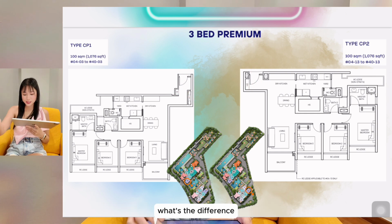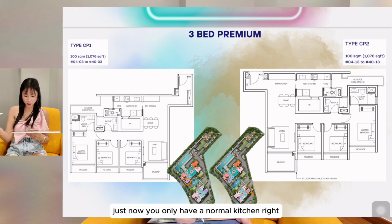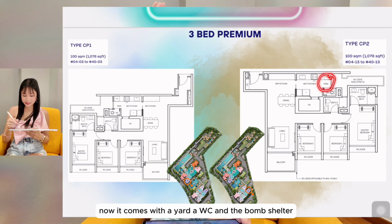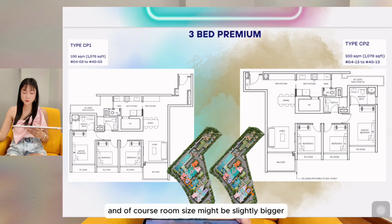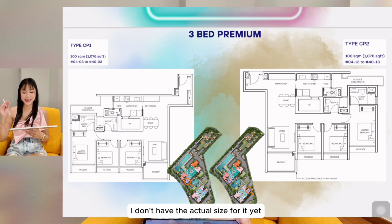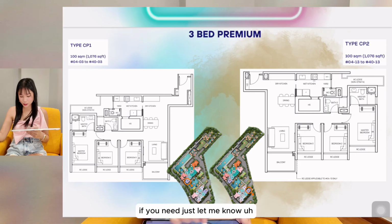So for 3 premium, what's the difference? Is now that you have a dry kitchen and a wet kitchen. Just now you only have a normal kitchen, right? Now it comes with a yard, a WC, and the bomb shelter. Basically, these are the differences. And of course, room size might be slightly bigger. I don't have the actual size for it yet, but I think it's coming soon. If you need, just let me know.